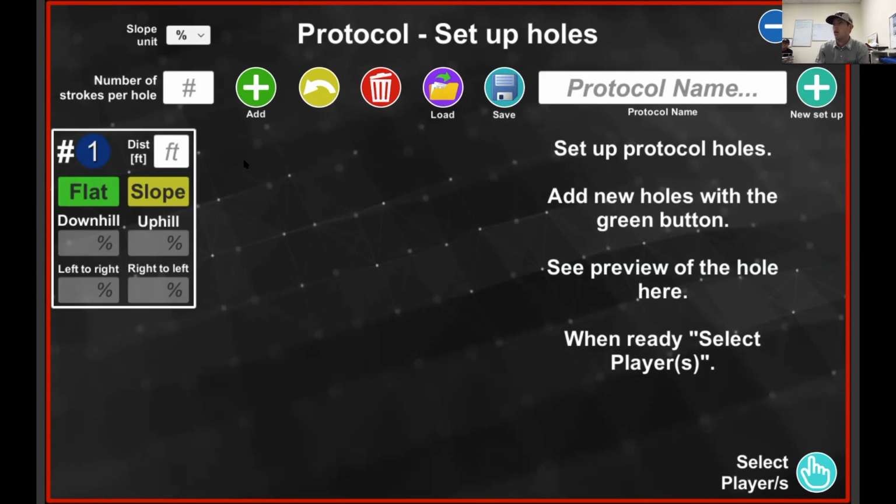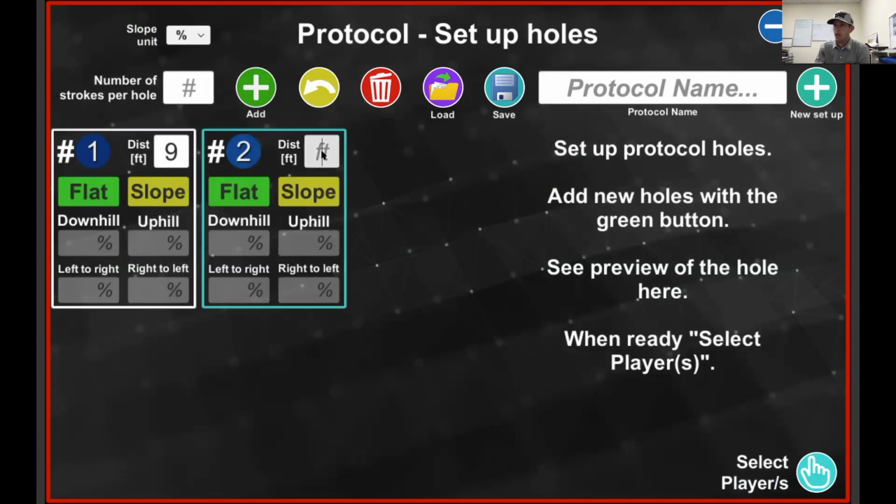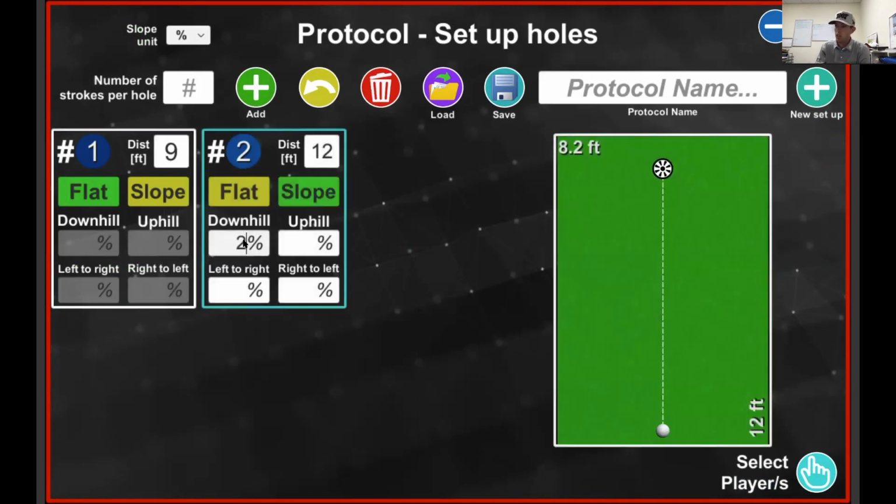Perfect. All right. So the protocol mode is nice because you can choose the distance of the putt. Let's say the first putt is going to be from 9 feet. Let's say it's a flat putt. It's going to generate that one. I'm going to add a second putt. Let's say this one's from 12 feet. And I'm going to say this one is downhill at 2%.